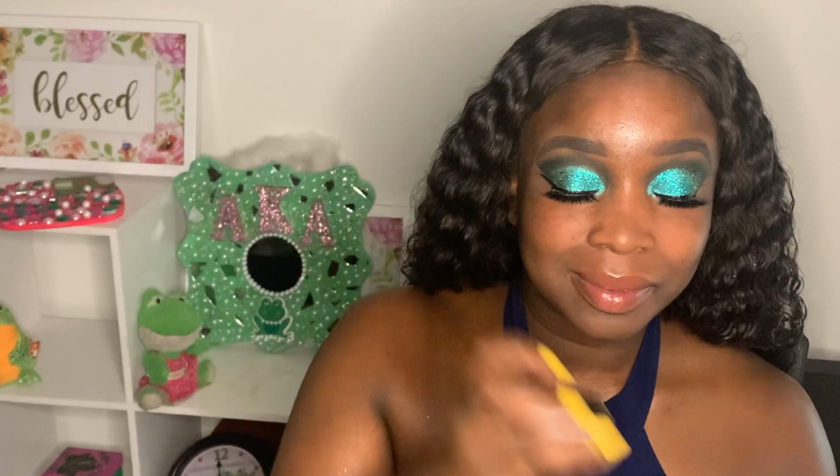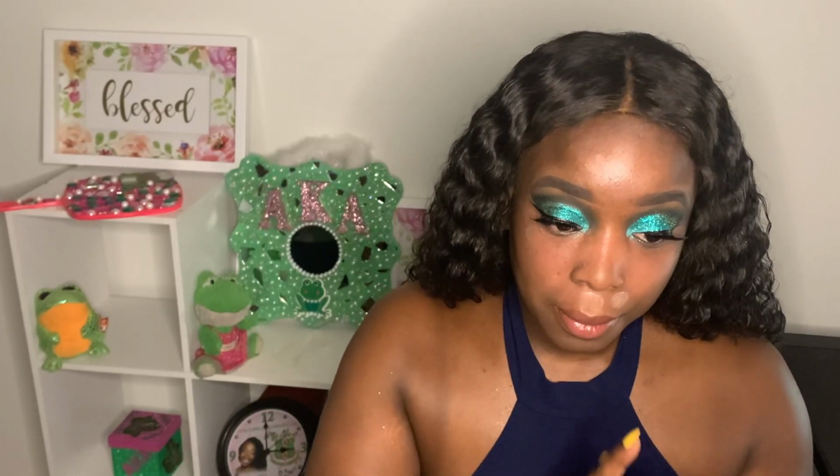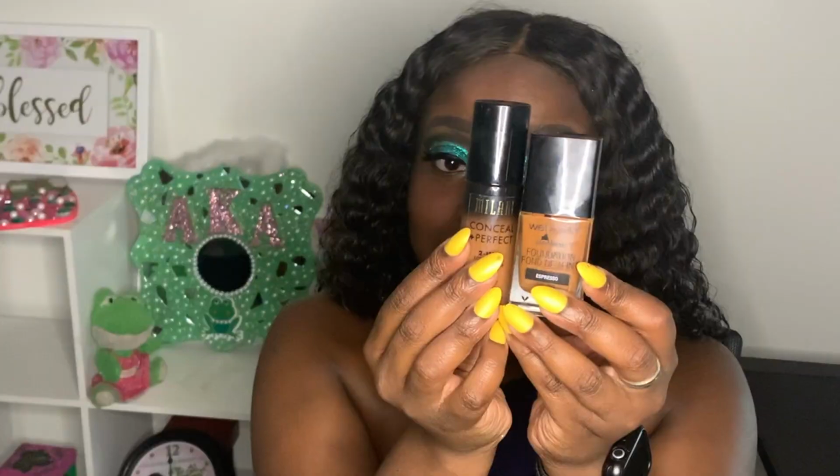And it is time to prime. I'm using my e.l.f. Poreless Putty Primer. And I'm just pressing that into the skin wherever my pores may be large. I'm just using my fingers to do so. This ain't deep, sis. You already know it's not deep, but just use your primer, okay? Use your primer. Don't make me get you. And I like to set my primer, and I'm using my same Clinique setting powder that I used earlier.